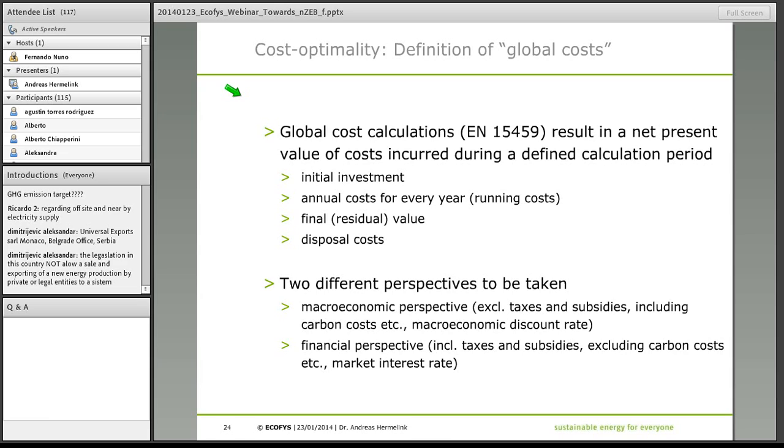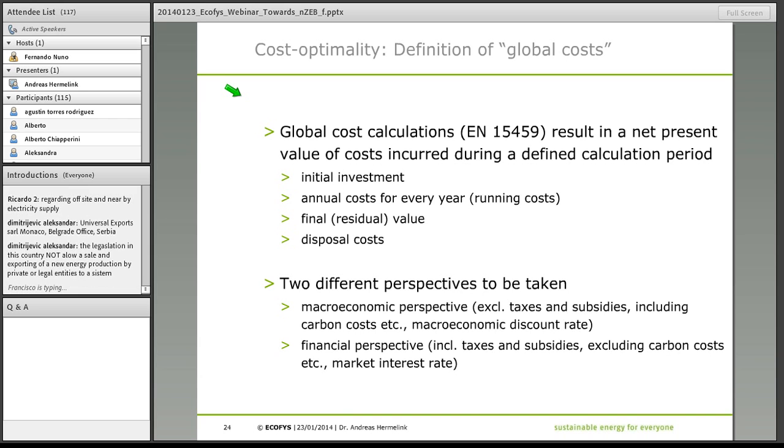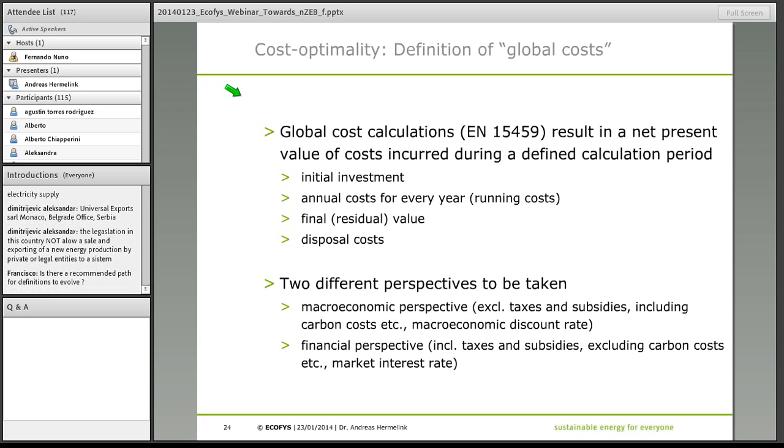Two different perspectives have to be taken. You have to do this calculation from a macroeconomic perspective. This means you have to exclude taxes and subsidies, which, for example, reduces electricity prices. You even have to include carbon costs, and you have to do the calculation with a macroeconomic discount rate, which is usually much lower than the rate that has to be used in the financial perspective, which is the second one that has to be calculated. And this is, so to say, the perspective from a private building owner, whereas this is the society's perspective.